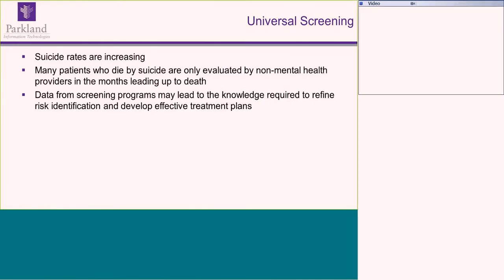These are reasons for implementing the Universal Suicide Screening Program here. We know that suicide rates are increasing despite our efforts to shift that trend. We also know that many people who die by suicide are only evaluated by providers who have less mental health training than behavioral health providers. And the final point that I haven't touched on yet is that part of the reason we've had such a hard time developing better practices for suicide risk identification and prevention is that we don't have the type of data we need to form an evidence base for that.